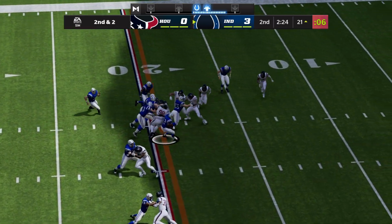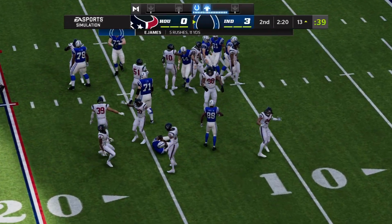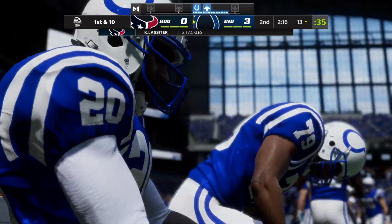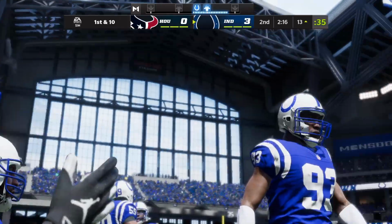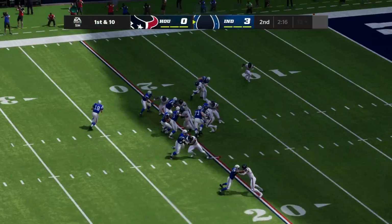On 2nd down, it's James. And they'll bring him down at the 13-yard line. Earlier this half, you were wondering how the defense was going to handle him defensively. Were they going to bottle him up at different levels, so to speak, is what you said. What have you seen so far?